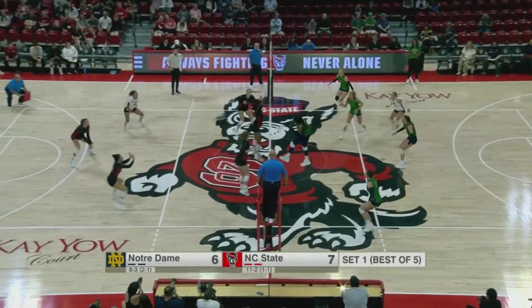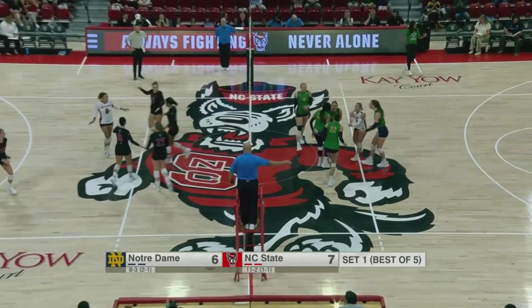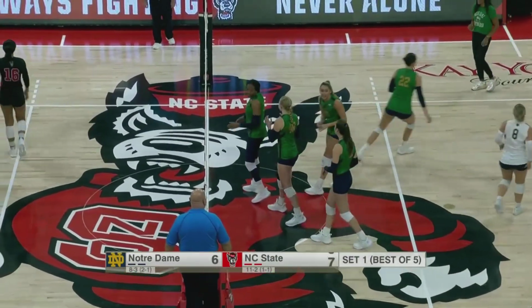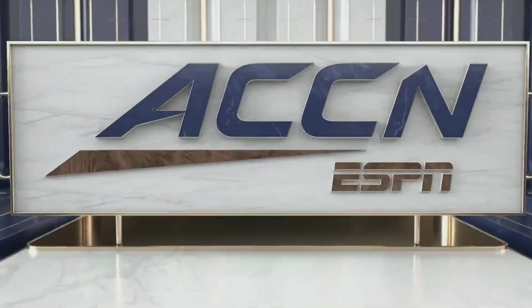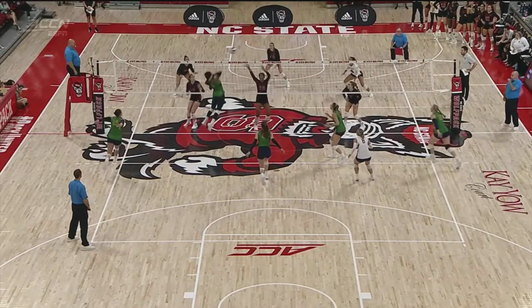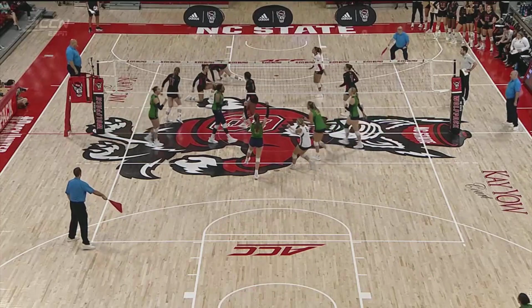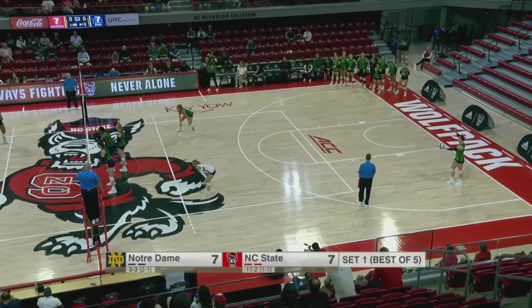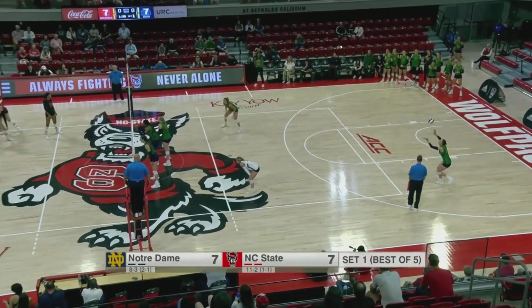Notre Dame now on serve receive. And that's a great in-system swing. First kill for the middle tonight. That was the big question. Where was the productivity from the middles of Notre Dame? That's a great start. Off of a great serve receive pass there, setter on Notre Dame's able to get their middle involved, and it results in a point. That's Charity McDowell, the junior out of Indianapolis, right in the middle.